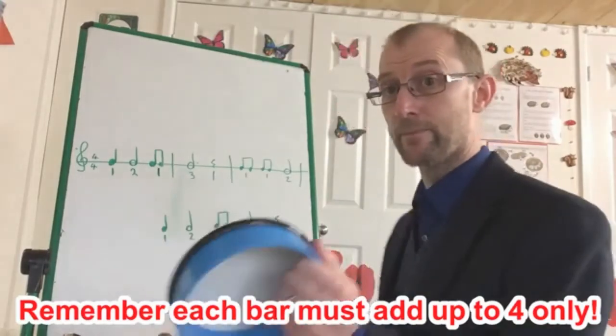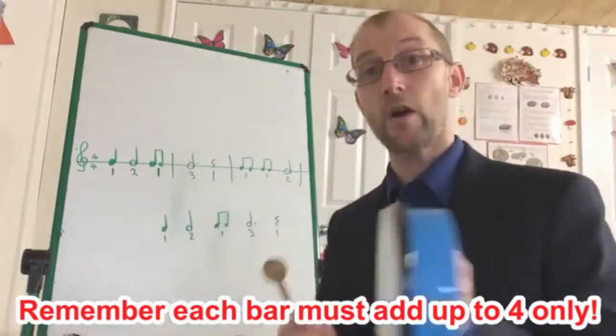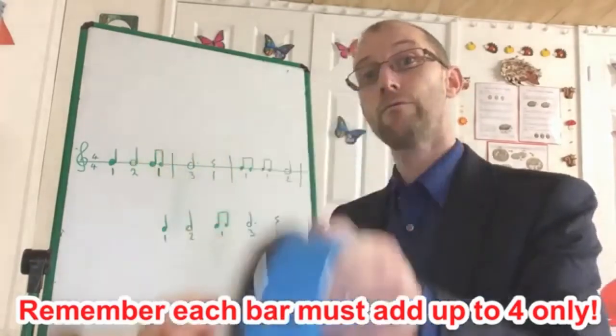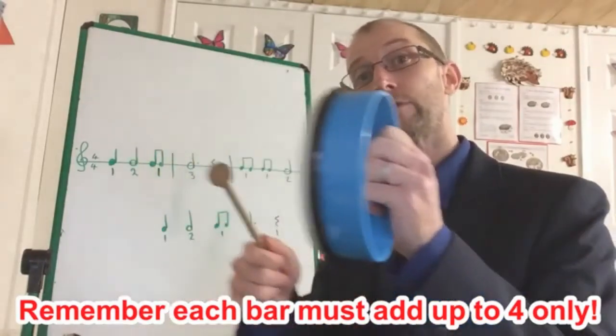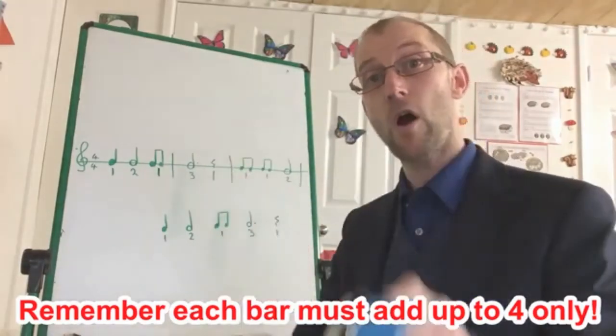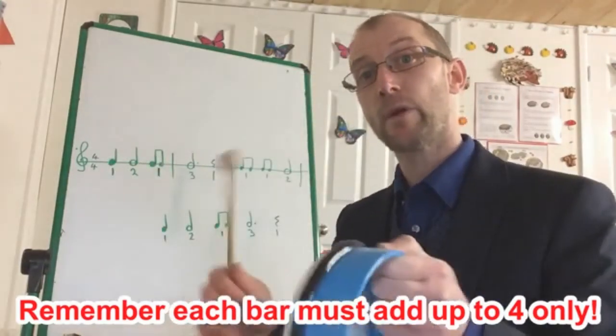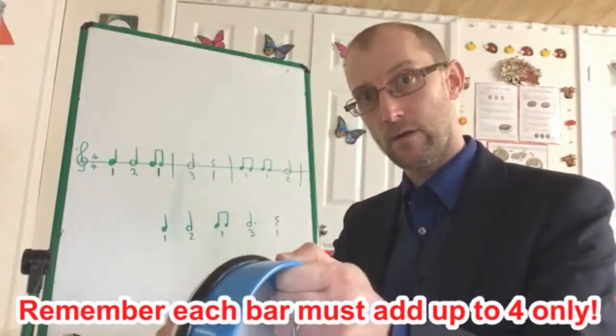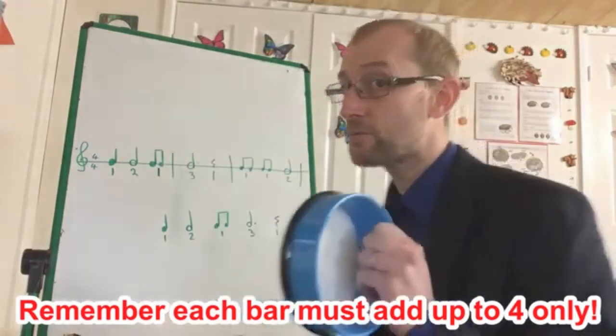So I'm going to play my drum. Just to remind you, the 2 frogs, hit on 2, and the frog moves forward. And the same for the 3 frogs. It's worth 3 beats, 1, and then 2 bounces, 2, 3. Okay? Again, it should just be a reminder.